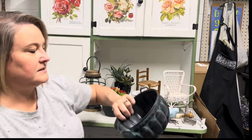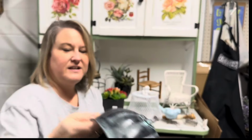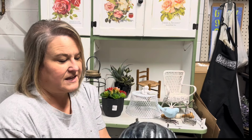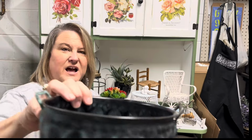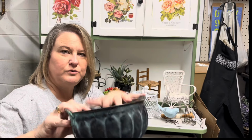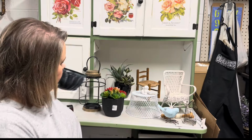This was at an estate sale for 25 cents. It's got the perfect green patina on it that we try to replicate. This might even be replicated, but I won't do anything to that. I'll put some floral foam in it and make a pretty arrangement, and that will sell just like that.